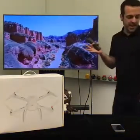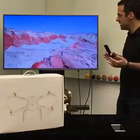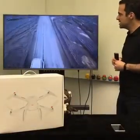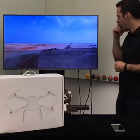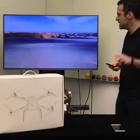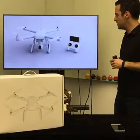So this is some imagery that's actually captured by the Mi Drone. You can see here, spectacular imagery. Notice how incredibly stable this looks. Beautiful, right? Obviously, we took it around the world to shoot some beautiful imagery for you. All of these videos will be on YouTube as well as here on Facebook, so you can check them out later.